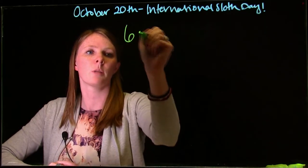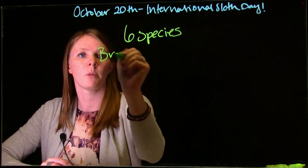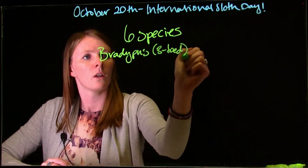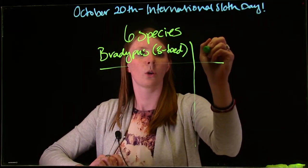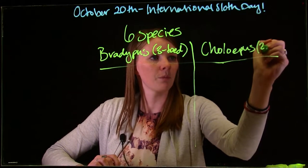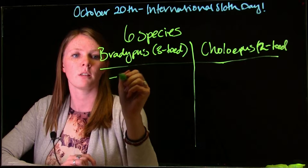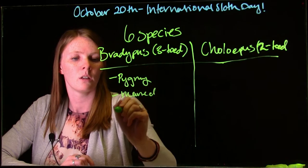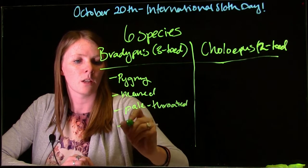So currently there are 6 species of sloth in existence. And they are made up of 2 families. The first is Bradypus, which is the 3-toed sloth. And the second is the Choloepus, or 2-toed. Now, in Bradypus, there are 4 different kinds. There's pygmy, there's maned, pale-throated, and brown-throated.